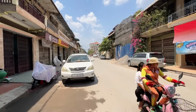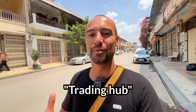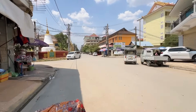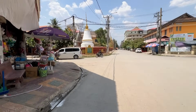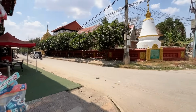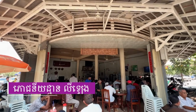I have the feeling I did not give you the proper look at the central markets. So I'm taking you to another market, the Chouk market. The markets here are quite important because this city is used as a trading route between Cambodia and Thailand. So also for my fellow backpackers traveling through Southeast Asia, it is a nice place to stop. Either way, if you come from Thailand to Cambodia, or if you're going from Cambodia to Thailand, I think this is the perfect place to stop for a couple of days.